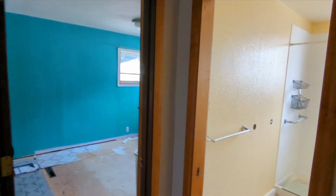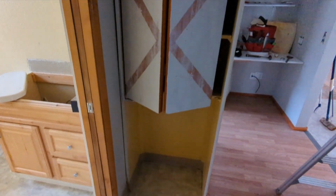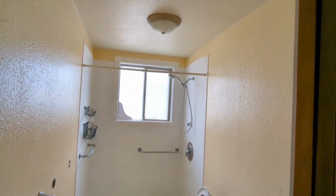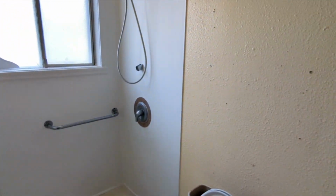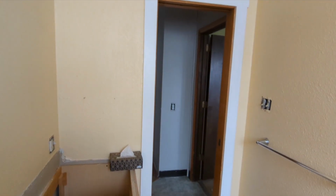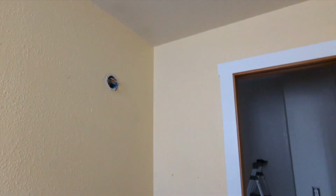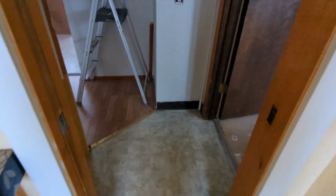Then you go back through the little hall and there is the bathroom. There's also a bathroom downstairs. This is a little linen cupboard. The whole house, all the doors in the house except one are sliding pocket doors. So that's kind of cool. We discovered that the renters at some point replaced the shower surround and they didn't do a very good job. Why you would do that as a renter, I have no idea, but it is what it is. We have a new vanity top that we haven't installed yet.